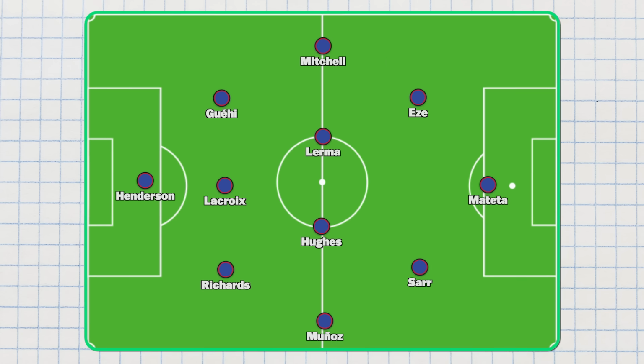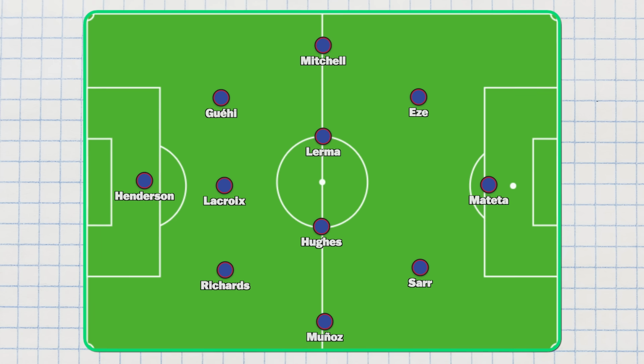I'm not having a go at Hughes and Lerma, two really, really good pros. But I think ideally you'd have Wharton and Doucouré. And I think that would have put them much higher up. But because this is the most used 11, and I'm not sure the depth is totally there, and some of the signings haven't worked, like they haven't caught fire yet, let's say. That's why I had them a little bit lower. Yeah, I had them 13th. You had them 13th, yeah.